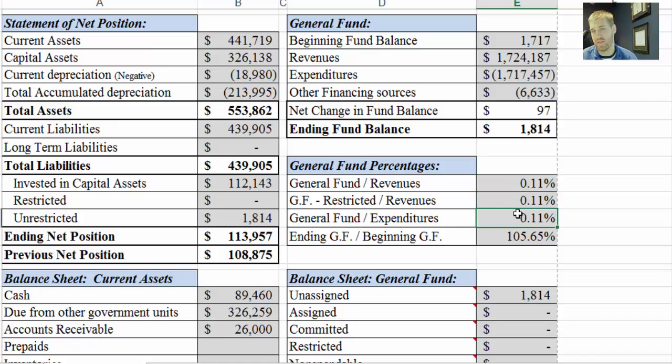So that's why it's good to look at both of those. Ending general fund balance divided by beginning general fund balance. Now if this is above 100%, there was a positive net change, which there is a slight positive net change of $97. If this is below 100%, there was a negative net change. So that's what that shows, which lines up with that.